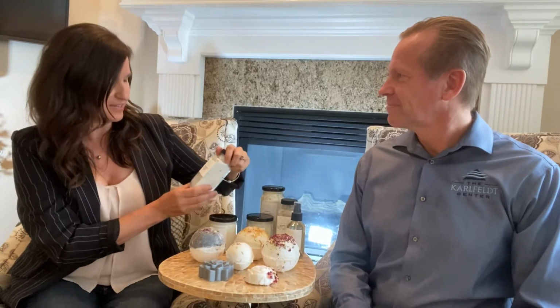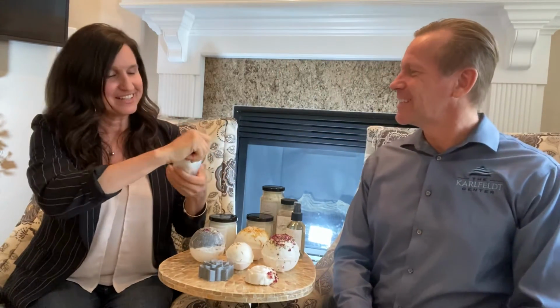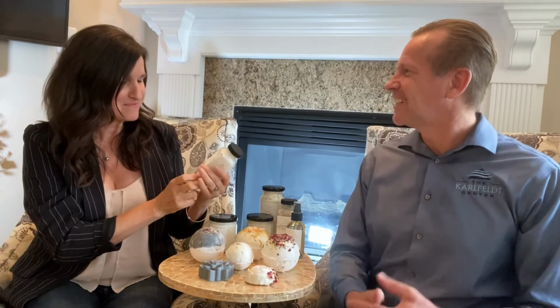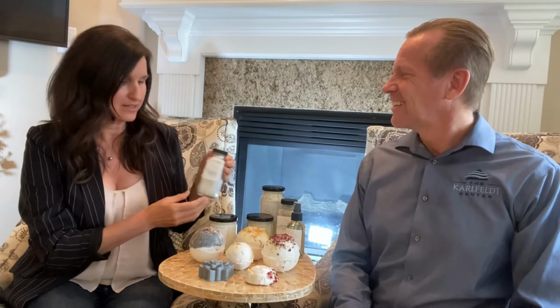This is really fun. This is a sleepy time lavender soak. Really good for kids. That's amazing, yes. It smells so good. I smell this all the time. Oh, that is incredible. Yeah, you can just smell the lavender. It has Epsom salt, chamomile, lavender, and it's designed so you can take a bath or do a foot soak, or your kids can, and it will help you to sleep at night.